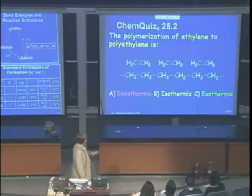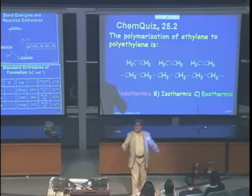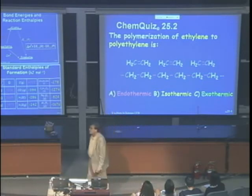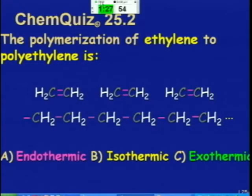Is this an exothermic or an endothermic reaction, or a reaction where there is no change in energy and enthalpy at all? Why don't you think about this and give me your answer? So maybe I can give you the table a little bigger here, okay? There's the table. So you have C=C doubles and you have C-C singles, obviously. So how many C=C doubles do you have and how many C-C singles do you make?